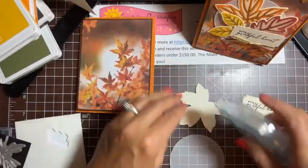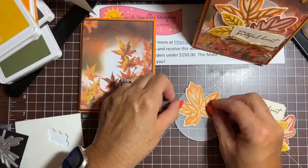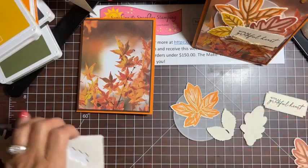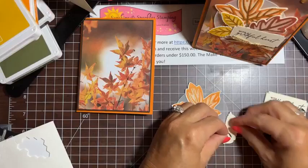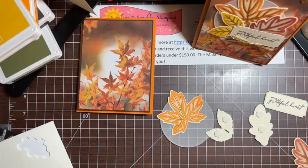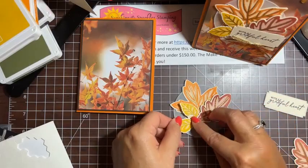So I'm just going to use some seal on the back of this leaf and put it a little bit off of the vellum circle like this. And then we're going to layer up the other two leaves with some dimensionals. All right. Pardon my messy fingers with the dark powder all over them. And glue, so that adds nice to the mix too. Glue and embossing powder. Okay, here we go. We're gonna put this one right here. We're gonna put this one off to the side right like this.